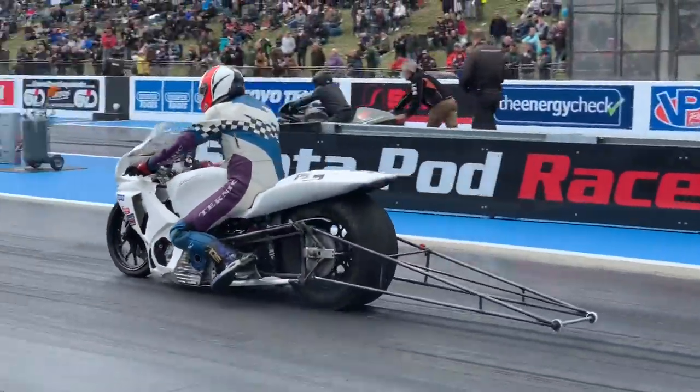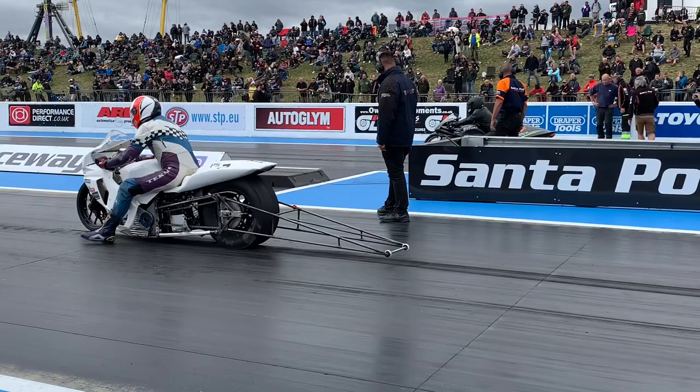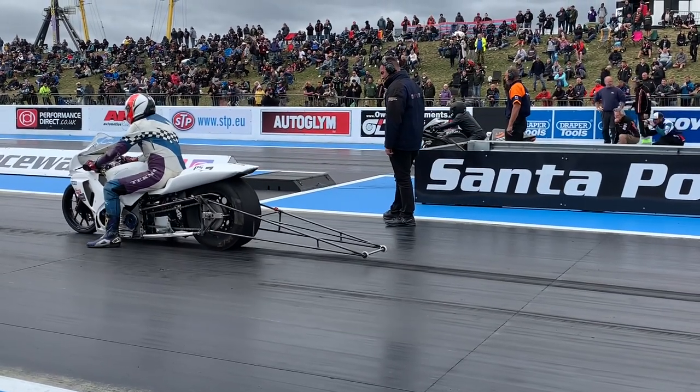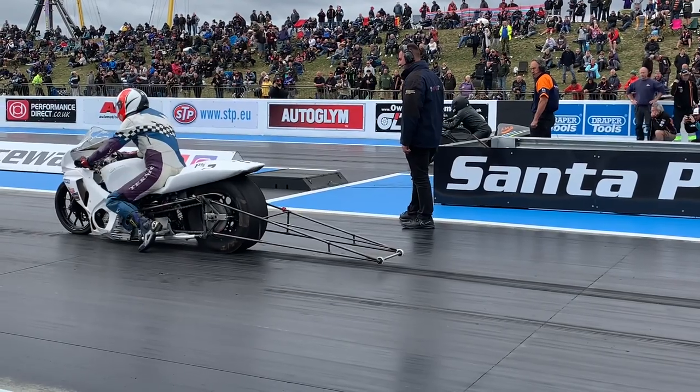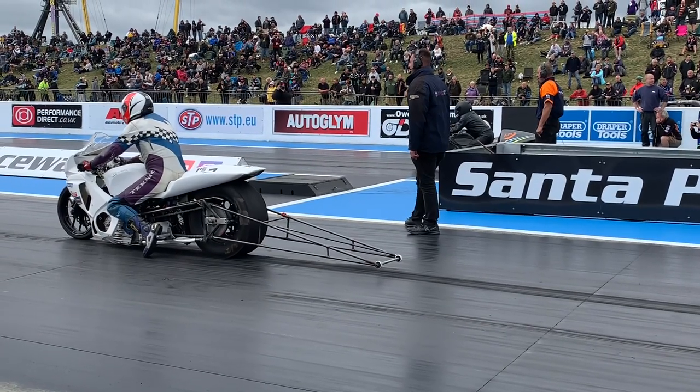Long burnout there for Len Paget. Record in this category, a 6.96, 193 miles an hour. Some of these motorcycles are just a little behind the Suzukis we see in the United States. Len Paget of Great Britain, near lane.